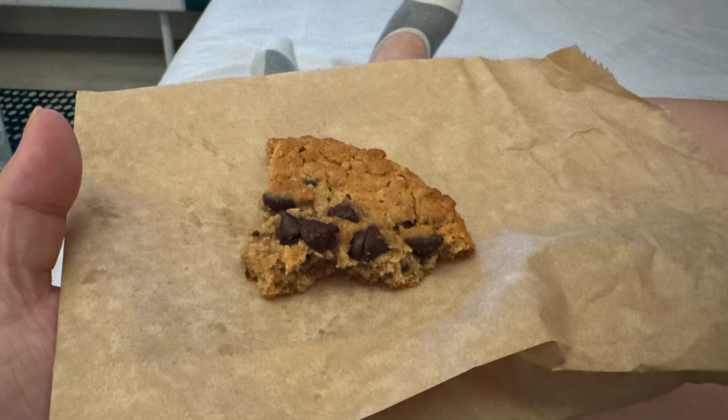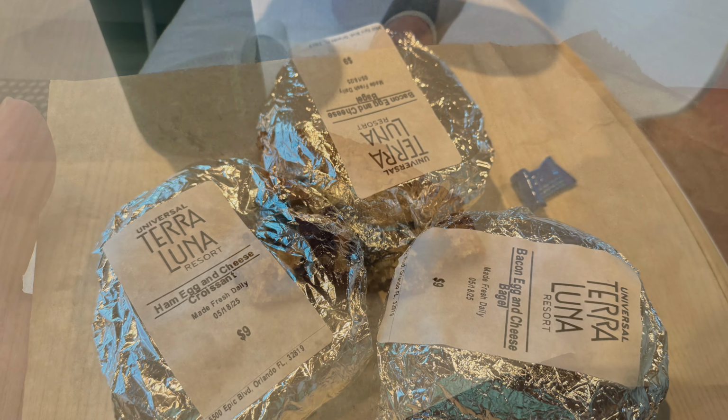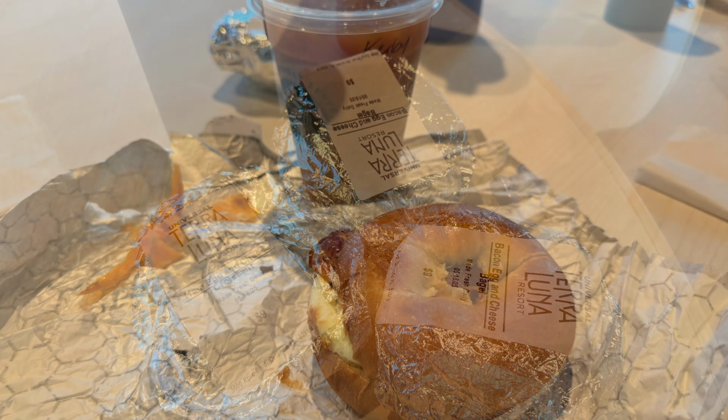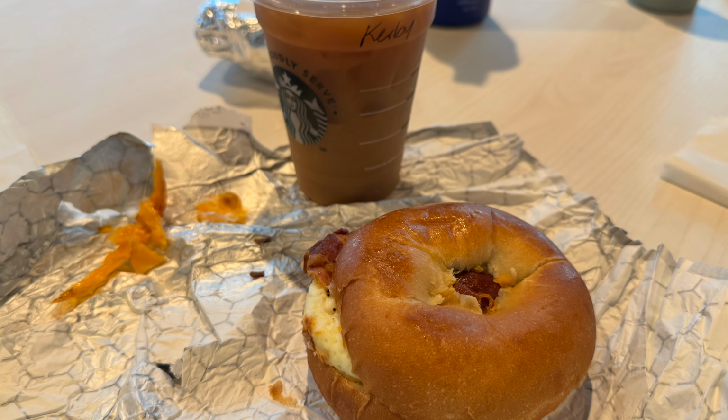We got an assortment of cookies from the market, but clearly ate them before I remembered to take a photo. And the next morning we grabbed coffee and a few breakfast sandwiches before we headed to the park.